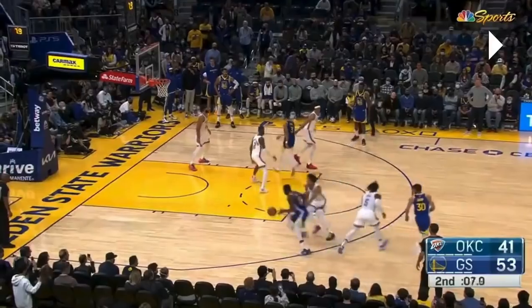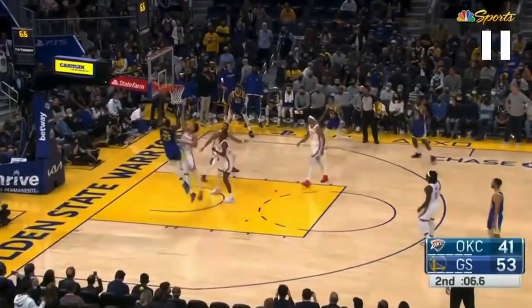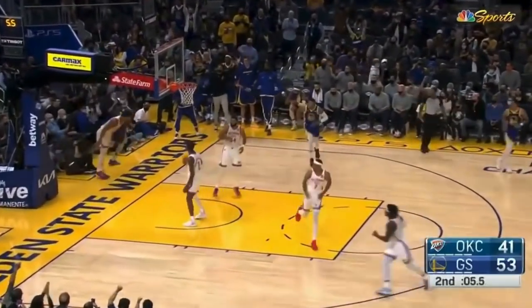And now, there's not a ton of space here. It's the job of the weak side low man to rotate to this drive. I don't have high enough resolution, but I think you can sense a certain disbelief that Draymond is driving. And he goes up. Good finish over the contest.